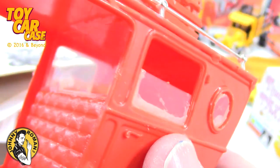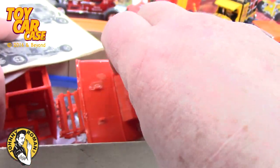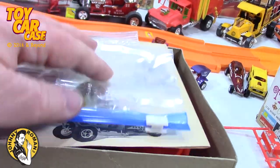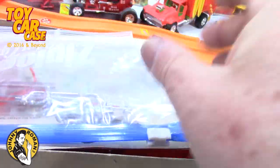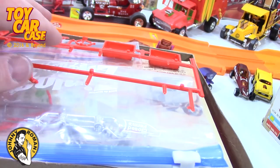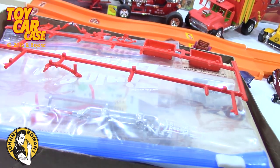Oh, you always gotta get glue on the windshield. Look at that, there's glue on every side of that. That is amazing. But still, look at that. We've got all the pieces and parts. We've got some of the killer parts that are usually missing. This is one sweet set. Two in the same box. That is amazing.